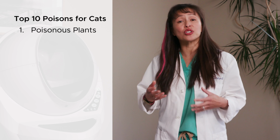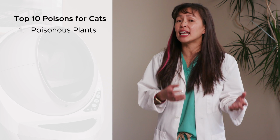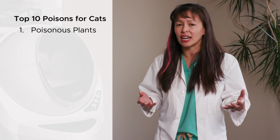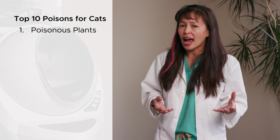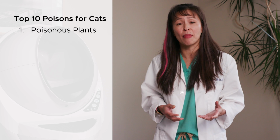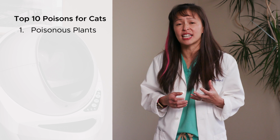Now, I will say there's another common plant I see cats getting into, and that's called the insoluble calcium oxalate. This is plants such as dumb cane, philodendron, calla lily, or different types. If your cat bites into the leaf, it causes intense burning or irritation to the mouth, because there are microscopic crystals that cause a lot of irritation.